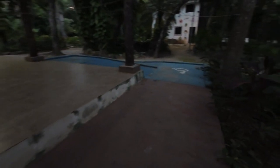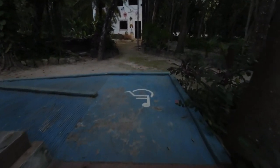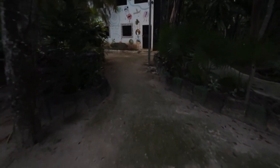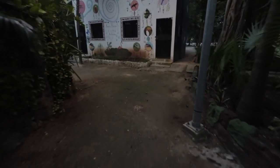Make a right-hand turn. See, this is where I could never take the Mavic through here like this. Even if I had prop guards, which I don't have on the Mavic, even with prop guards on, I wouldn't go through here like this. And straight ahead, I'm not sure, but it looked like it was an abandoned building. It had paintings on the side, animal paintings, and I'm sure those animals were in the park somewhere.